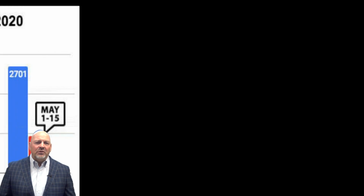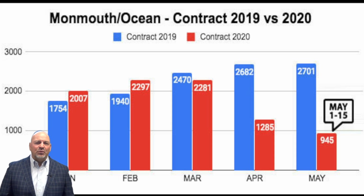Now we have the graph showing pending sales or contracts for 2019 and 2020. The number of contracts also plummeted from February to April 2020, but again, you'll notice that in May, the number of contracts through May 15th was 945 as compared to 1,285 for the whole month of April 2020. And just like the Staten Island market, you can see the pent-up buyer demand. Even though these two counties may be microcosms of the entire country, they seem to be following the national trend.